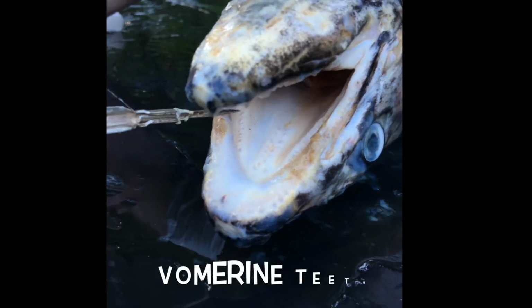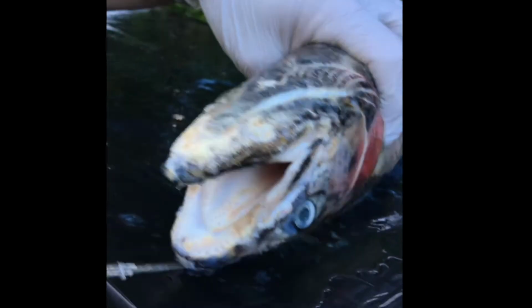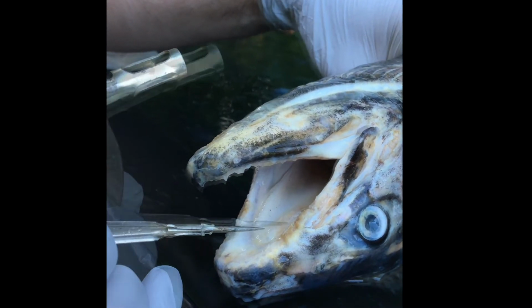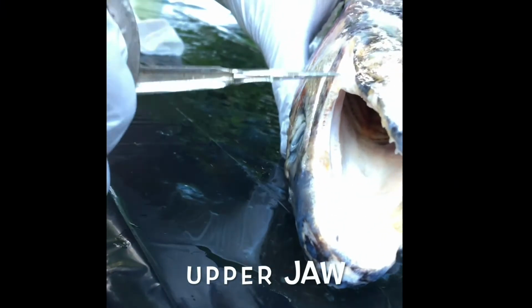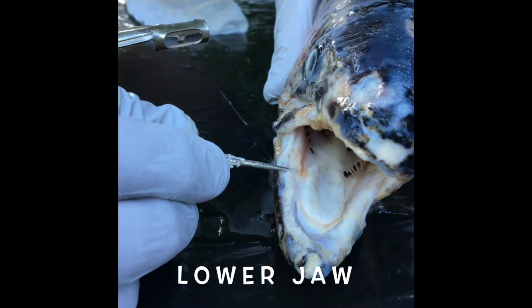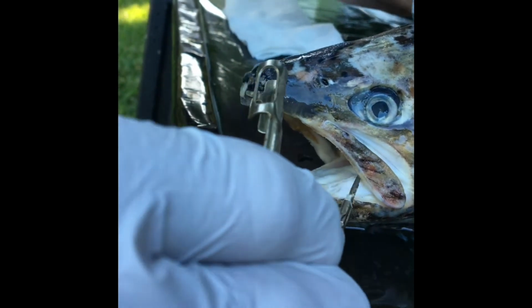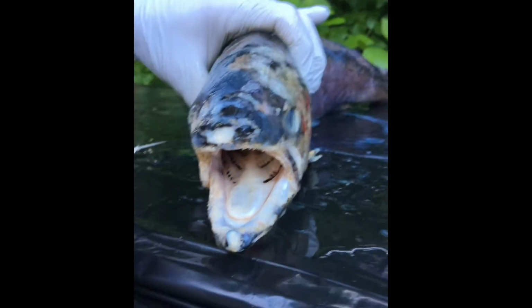1, 2, 3, 4, 5, 6, 7, maybe 13 on that side. Ooh, so it looks symmetrical so far. 13 and 13 is 26. Let's see. What do we got here? 1, 2, 3, 4, 5, 6, 7, 16, 17. It's about 17 there on the roof of the mouth. 1, 2, 3, 4, 5, 6, 7, 8, for about 49. So maybe about 50 on the upper jaw, about 25 on each side. Interesting. Okay, so there's 27, 28, 29. 1, 2, there's 3, 4, 12 or 13.